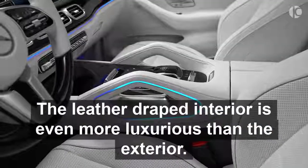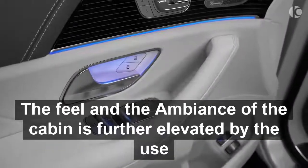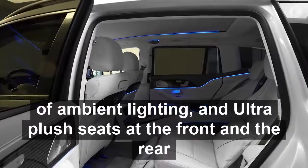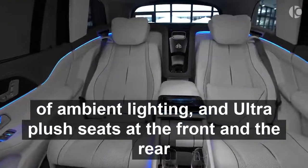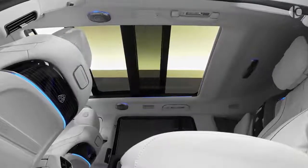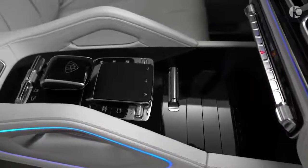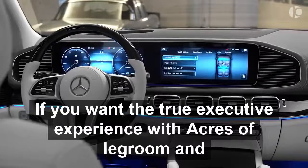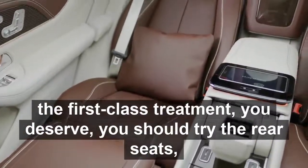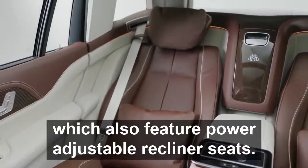The leather-draped interior is even more luxurious than the exterior. The feel and the ambiance of the cabin is further elevated by the use of ambient lighting and ultra-plush seats at the front and the rear. If you want the true executive experience with acres of legroom and the first-class treatment you deserve, you should try the rear seats, which also feature power-adjustable recliner seats.